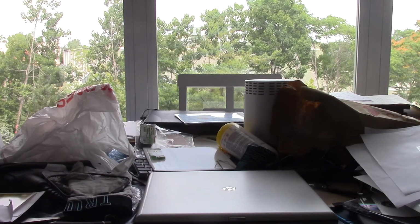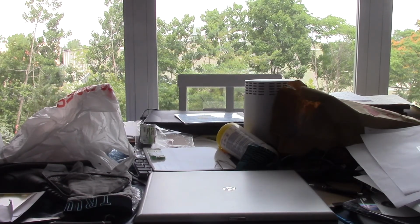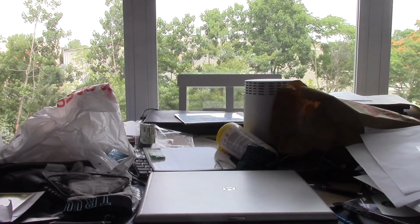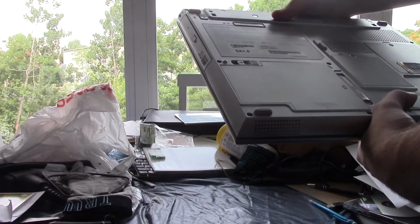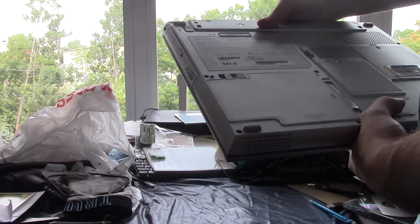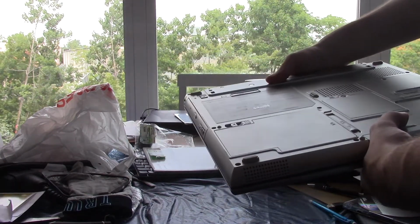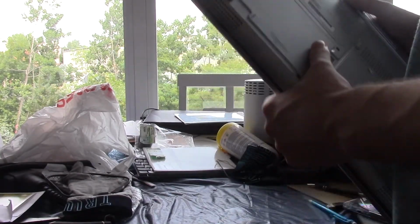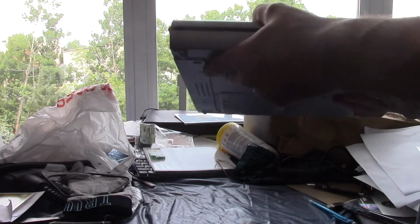Anyways, so back to the laptop I picked up today. I paid about $10 for this at the thrift store. And we have a Gateway laptop here. This is, where is it? The Gateway 450 SX4. And I believe I do have a power adapter for it. So we'll see if this thing is actually functional. There we go.